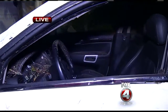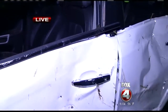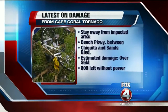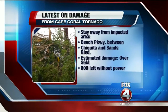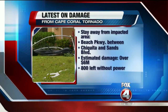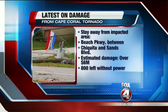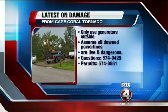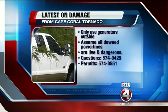Now, I do want to give you some information. Since there is so much damage here, if you live in the area, you are the only ones able to get through at this time. Police have been patrolling. They ask that you do not come to this area if you don't live here. 200 homes are damaged, so you can see there's a lot of work to be done here. Also, if you're using generators, make sure you use those outside for safety. Stay away from power lines. You know, the general basic safety precautions here. And here are those numbers for you.